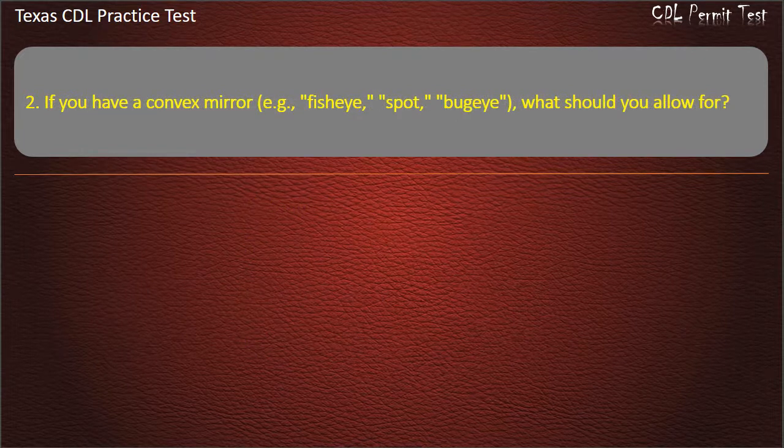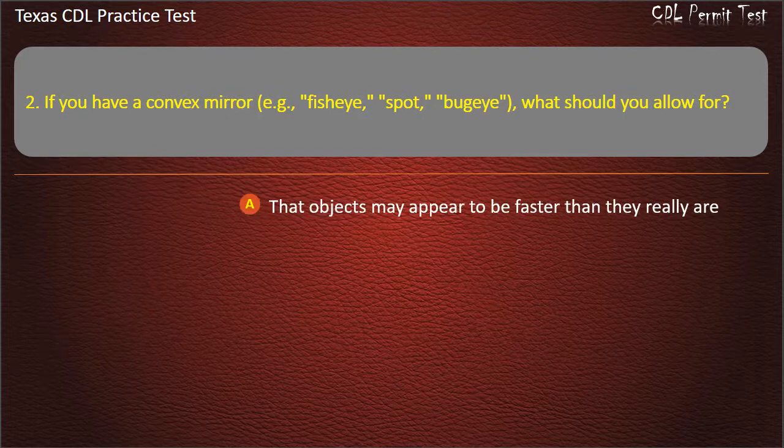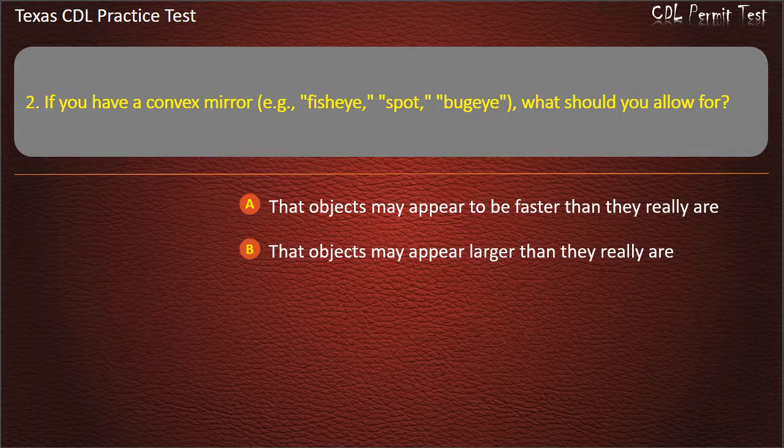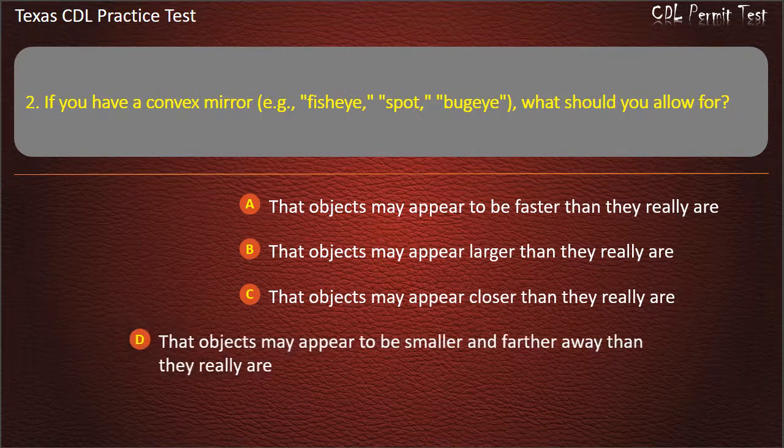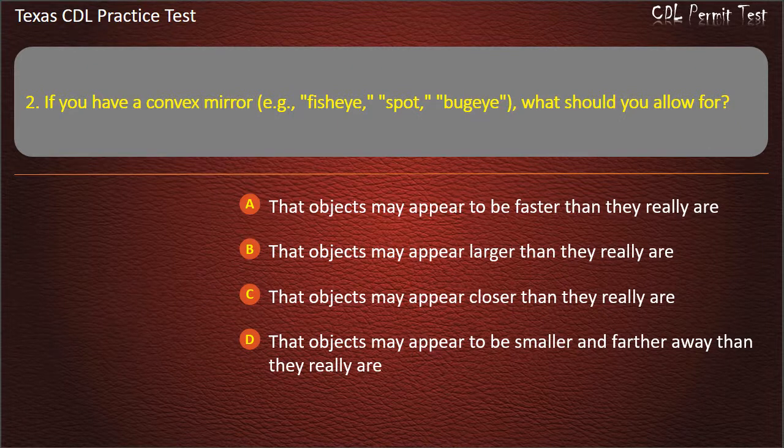Question 2. If you have a convex mirror, for example, fisheye, spot, bug eye, what should you allow for? That objects may appear to be faster than they really are. That objects may appear larger than they really are. That objects may appear closer than they really are. That objects may appear to be smaller and farther away than they really are. Answer. That objects may appear to be smaller and farther away than they really are.